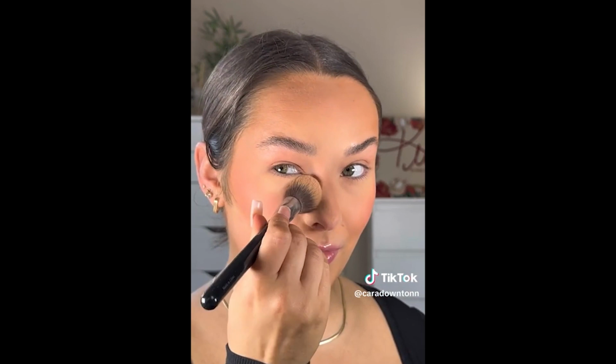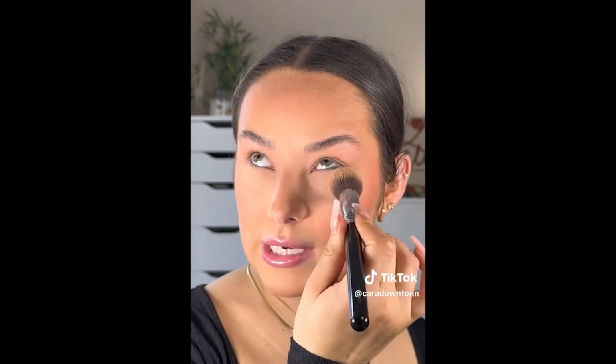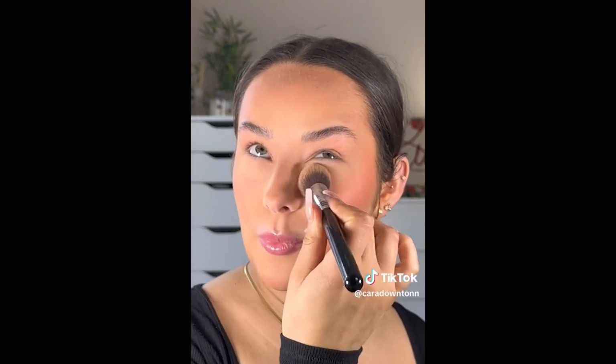Can you see the coverage that this gives your skin though? I think it's stunning. I feel like with this product, it is really just about nailing your technique, because if you have really dry skin and you don't put on the right skincare for your skin and your skin's peeling, it's obviously not going to sit as well. And I think that's what I find so frustrating when people say it doesn't work for them.